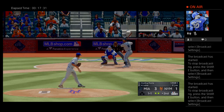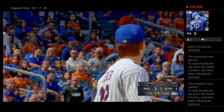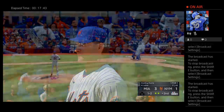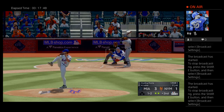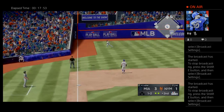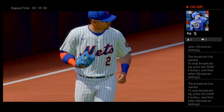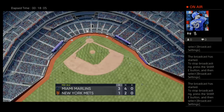So now to the plate, Starling Marte. And here's a slider for a called strike, and he's behind 1-2 now. Lifted down the line in left. Smith is there, makes the catch, and the side is retired. 1, 2, 3 go the Marlins as the lead remains 3-1.